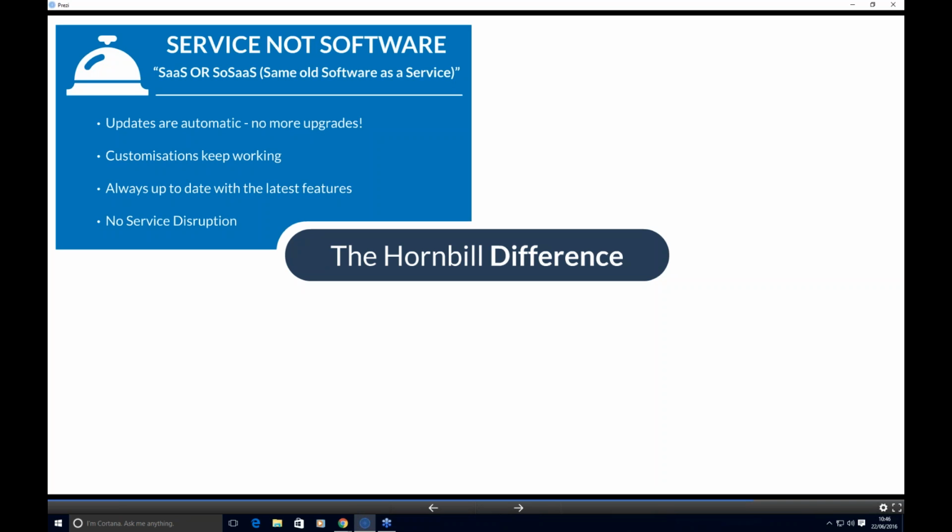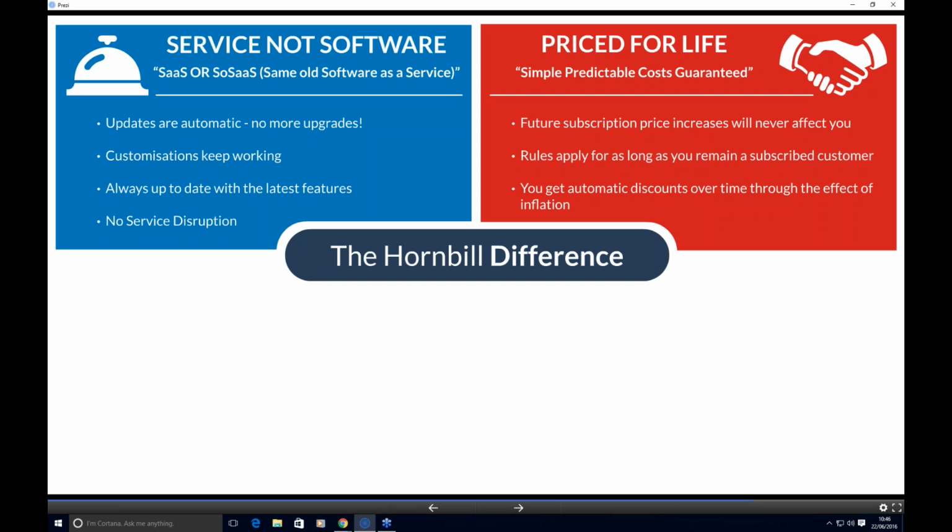We talked about service, not software. Hornbill's all about service. This is a very different approach to the approach that you're going to find from pretty much all of our competitors, bar none, in that you're not getting a piece of software that you have to upgrade. This is a service. We deliver it to you. Your job is to support your customers. Our job is to support you. Okay. Number 2, price for life.